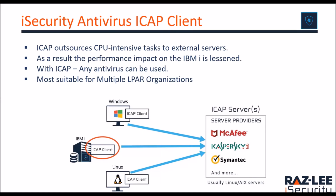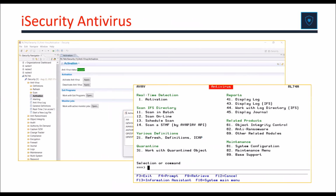Okay, you have your antivirus engine that is based on ClamAV, but you will have your server provider for the database signatures, for example, McAfee. And this is really suitable for multiple vendor organizations. So you can use any database with an ICAP server, and that's truly a great advantage.